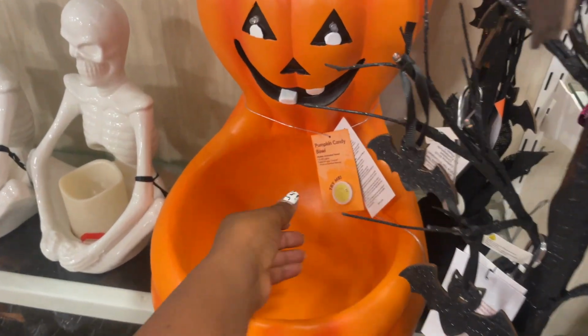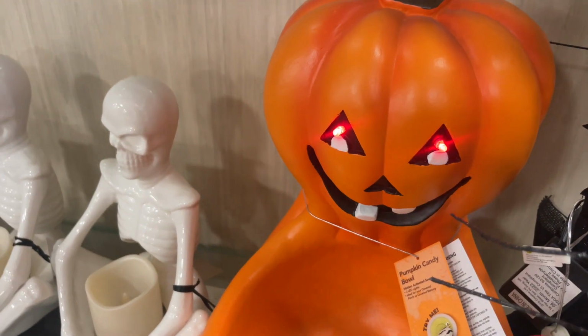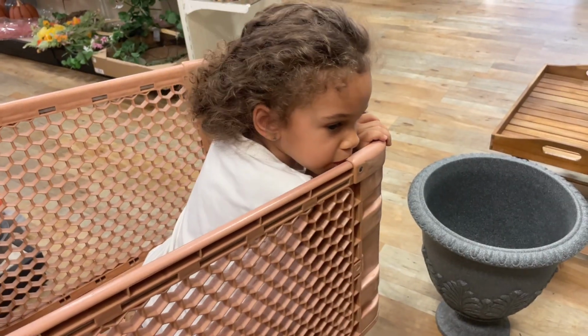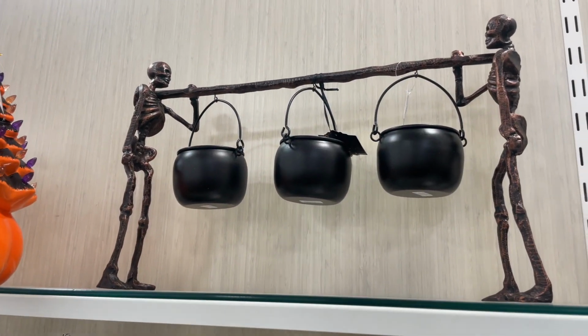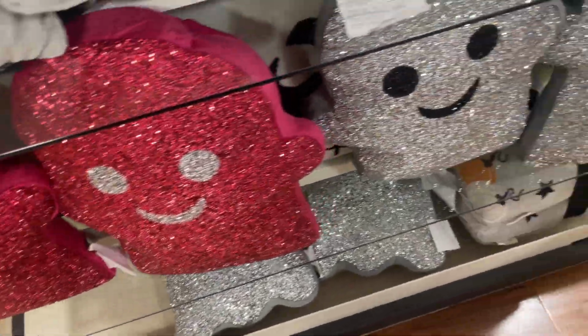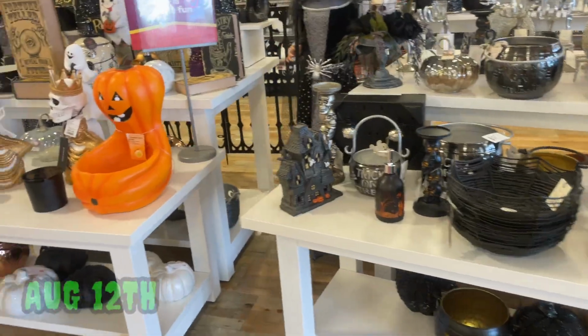$12.99. Also, look at this. Prepare to trick or treat. Well, look at that. The skeleton's holding the cauldron. These are so cute. I'm pretty sure Addy would love something like this.